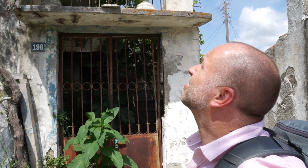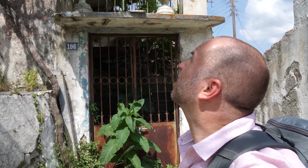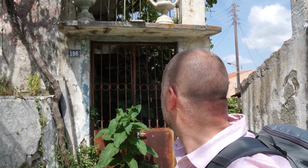There's so many beautiful old buildings in Giannades, like this for example. It's such a lovely building. You've got nice vines growing up it, but they're derelict, unfortunately. So it's all collapsing, which is a shame. So it looks like this used to be quite a well-to-do house. You've got lovely pots on the top and a nice little courtyard there.